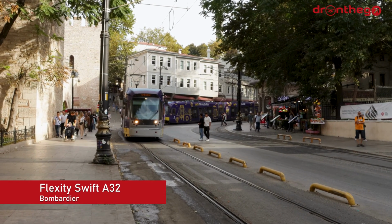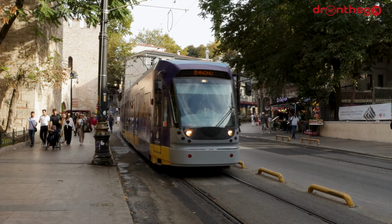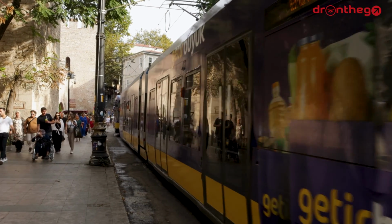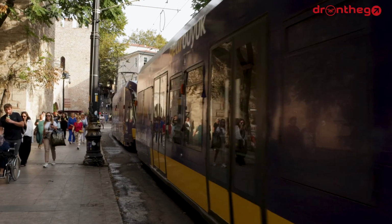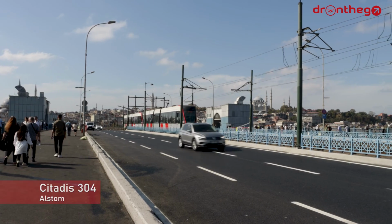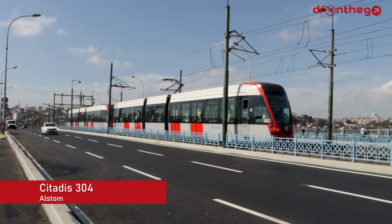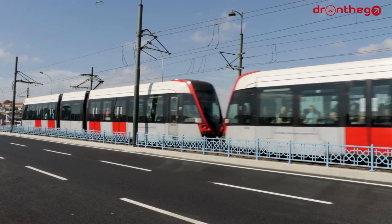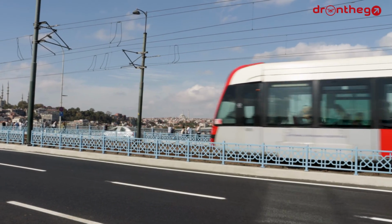One of these types is the Bombardier Flexity Swift A32, which entered service in Istanbul in 2004. They are made up of two cars. Often they are coupled, forming combinations of four cars, reaching a combined length of nearly 60 meters. And the second tram type that is operated on line T1 is the Alstom Citadis 304, made up of three, somewhat shorter cars. They entered service in 2011 and are operated in pairs, forming combinations of 56 meters.